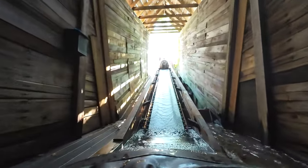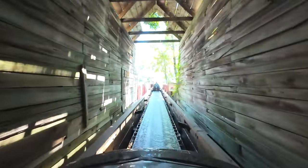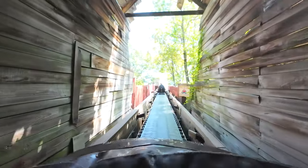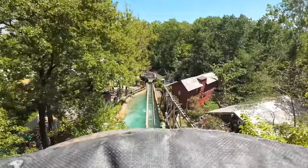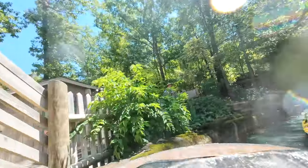Oh yeah, here we go. Oh, we're going up the hill. Gotta hang out of the rails. All right, guys, here we go. Here's the plunge. Oh, my shirt is soaked, but it feels good. I feel cooler. My feet are like wet.